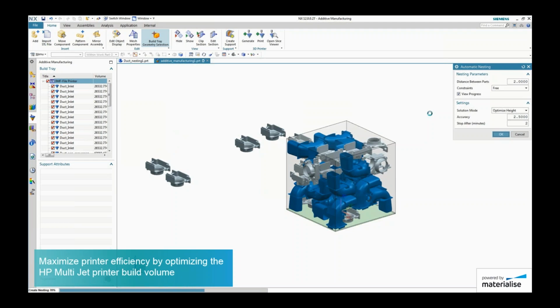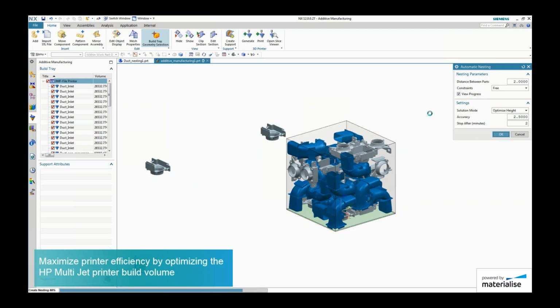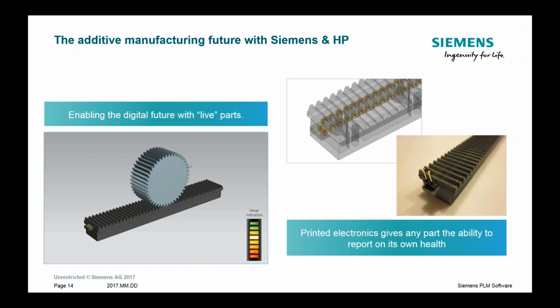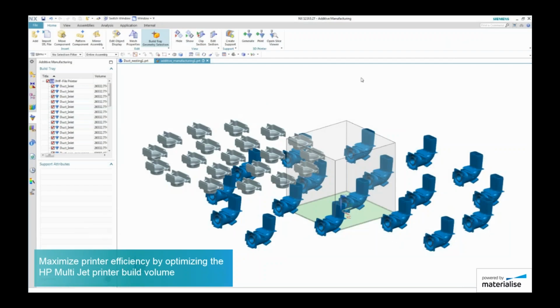And the other thing that's important here is that I've got this in the mode where it optimizes the height. So what it will do is once it gets all those parts in the build volume, it will start to crunch them down and crunch them down, trying to push them down as much as possible. And this is good for the HP printer because printing in the Z direction takes longer than printing in the X and Y direction. Here, I'll run that again just so we can watch it play.